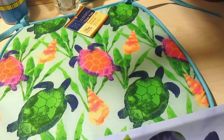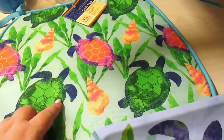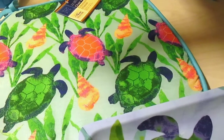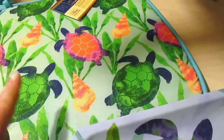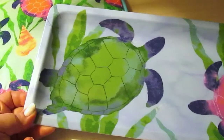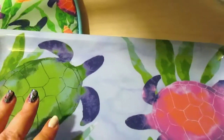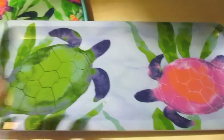And then because I love turtles so very much, I picked up the chair pad that had the turtle print on it. I was hoping to find the dish drying mat, but they did not have it in the turtles at my Dollar Tree. But I found the chair pad, and I thought I would use this as my makeup chair. And then I found the turtle kind of like serving tray. So I picked that up. I would have probably picked anything up with the turtles on there. So cute and adorable, so colorful.